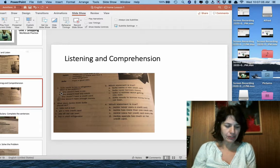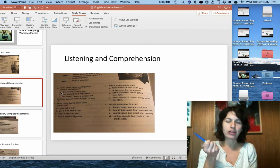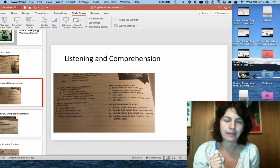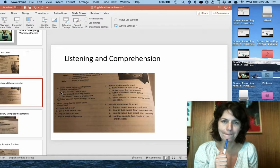Okay, let's look at number 2. And you can use, I'm sorry, I didn't say this, but you could use a pen or pencil to work on this. So you do need a pen or pencil for this assignment. So if you need to take a moment to get that, you can do that now.